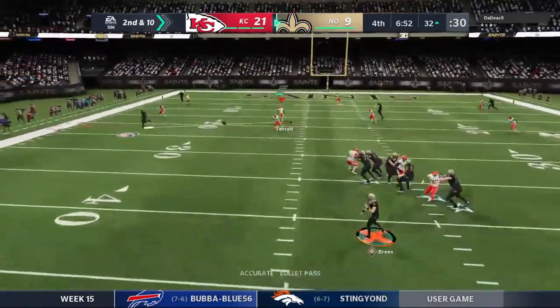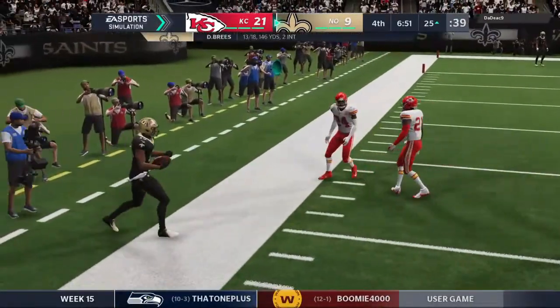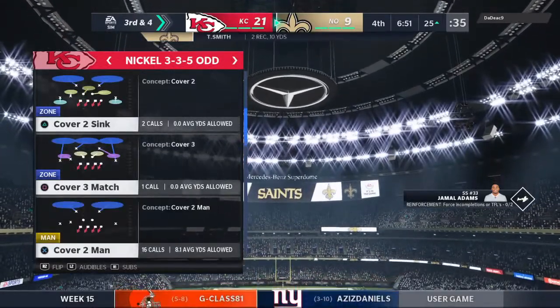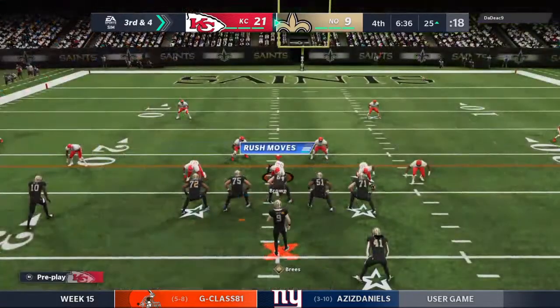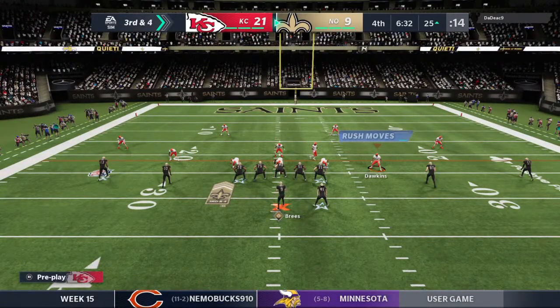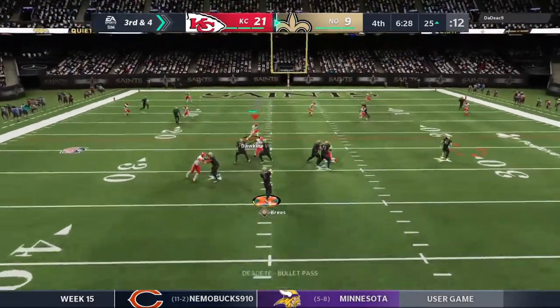Shotgun now for Breeze. It's caught. Smith. And he'll be out of bounds, able to get it down to the 25 there. They get 6. That'll leave them with third and 4. Makes it. All that practice time came to fruition on that play. All those timing routes that they work on through training camp, OTAs, mini camp, and just regular season, they got it done on that one.